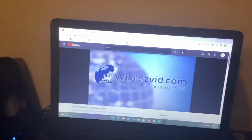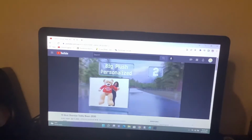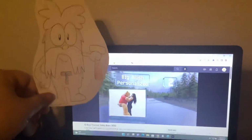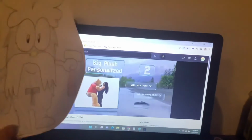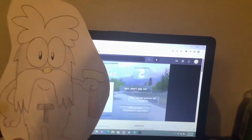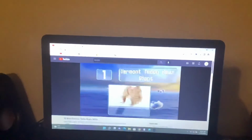At number 2, the big plush personalized would be a great way to express fondness for a loved one. This snuggly fellow is hand-stuffed in the USA and wears a bold red shirt with your customizable message on it, your name or your softness. It comes with soft, short pile fur and a 100% satisfaction guarantee. And it's not vacuum packed for shipping. It has 100% recycled stuffing.